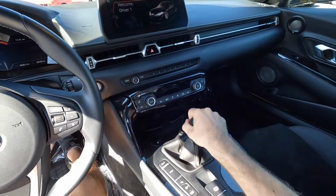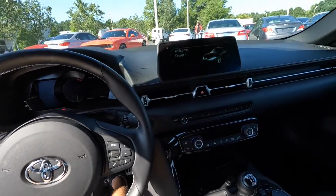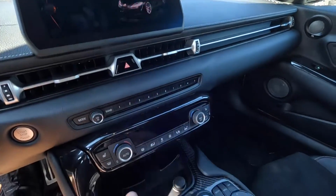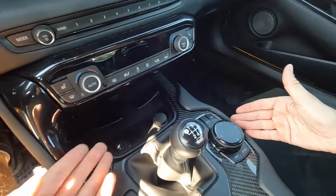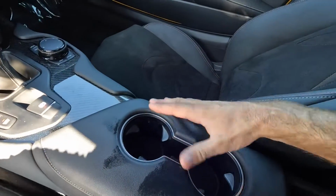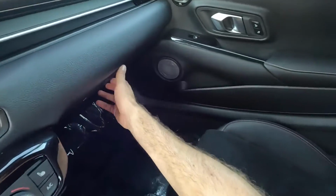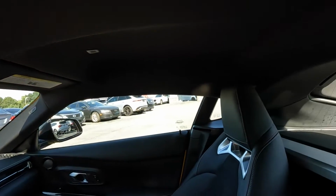So like I mentioned earlier, you can get the manual or you can get the automatic. That is the same as the 240. We have the screen up top where you can go through some info. Again, check out the full reviews. And then all of this is going to be identical as what you will see here soon, including these controls, wireless charging. We have sport mode, a few other controls you can use. There are cup holders in the middle and storage behind that. No center armrest though, so that's all you get in the middle. And then you have your glove box space for all of that.